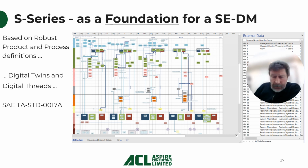Our preference is to base those processes on the processes or the activities which are defined in the SE standard TA standard 0017 alpha, which is basically the successor to 13881A and Def Standard 0060 Part 1. And it defines the processes as a series of activities, or tasks if you prefer. And that's a nicely structured document. And there's some guidance coming out on that shortly. There is a guidance handbook 502, which has been updated to reflect basically the alpha version of this.